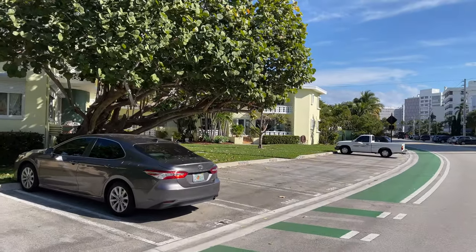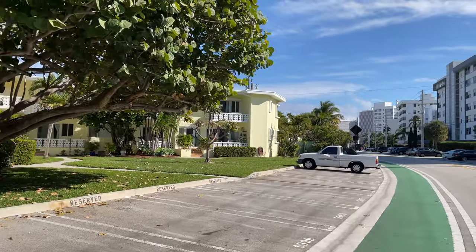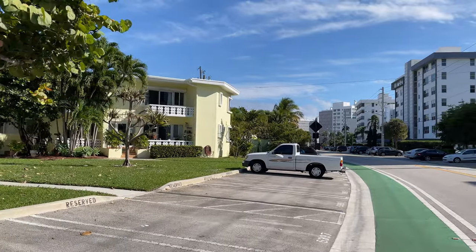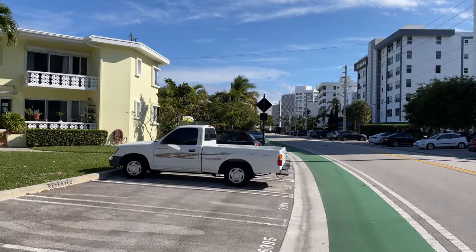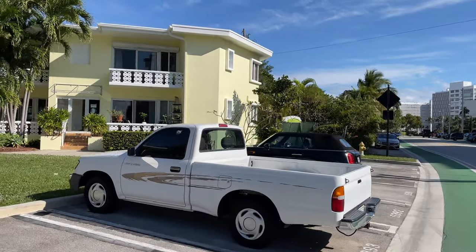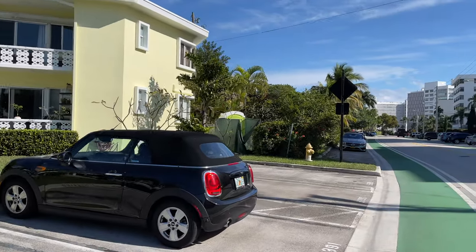So I'm not really showing you guys things in any particular order. I'm probably going to wrap up this end of the southern island here. I'll show you guys the main drag where all the businesses are, and then I'll show you the northern end of the island, and then I'll finish off the tour on the western island, showing you some of the houses.